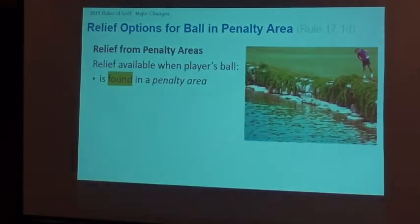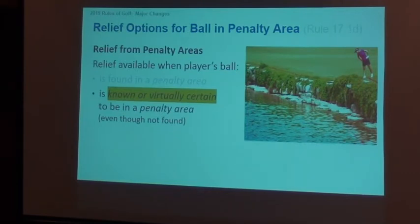All right, so let's talk about some relief options. When you find your ball in a penalty area, or when you know or are virtually certain that your ball's in a penalty area, and this is important because sometimes you hit a shot and you don't ultimately see the ball land, but you get up there, you come over a hill, whatever, and you might determine that, look, there is nowhere for my ball to be other than in this red penalty area. In the rules, they've even added that known or virtually certain means 95% of the time. So you need to be 95% sure or more that that's where your ball is. Otherwise, you'd have to treat it as lost, in which case you'd have to do stroke and distance. But as long as you found your ball, or you've got that knowledge that there's nowhere for it to be other than this red penalty area or this yellow penalty area, then you can proceed with these options.